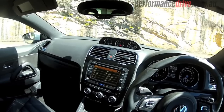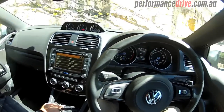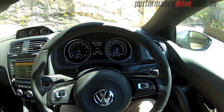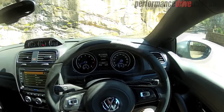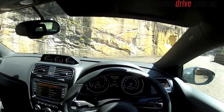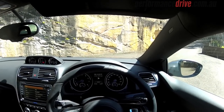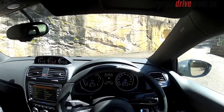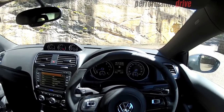And then the only other option is the comfort and sport mode. So you've got different suspension modes and normal as well. Sport's very firm, obviously, and then comfort's a bit more relaxed. We've been driving it around in comfort mode and it's just fine. The chassis is already pretty stiff, so it's already very sporty. So comfort mode doesn't turn it into a wallowy limousine. It's still quite dedicated and focused.